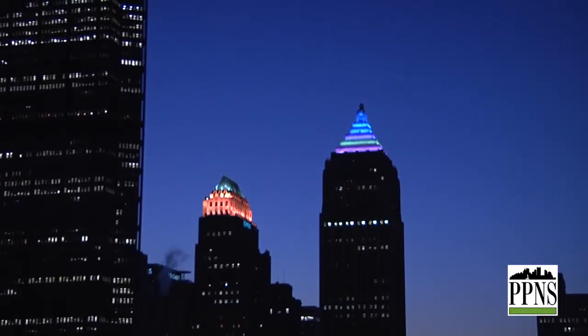The Gulf Tower weather beacon is truly another Pittsburgh landmark that once again can be seen lighting up the Pittsburgh skyline for miles.